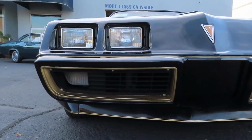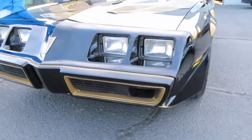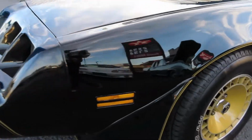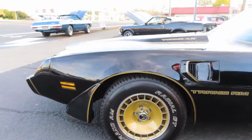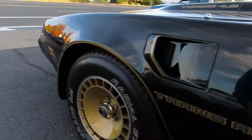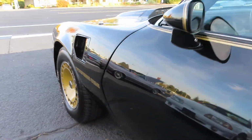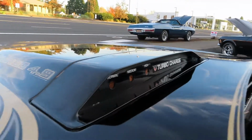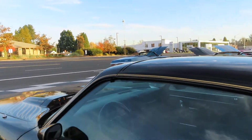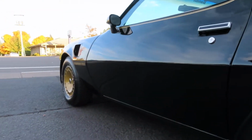1981 Pontiac Trans Am. This is a special edition. Y84 WS6. It's got the Trans Am turbo rims. Beautiful paint. All the right stripes, the nice emblems, T-tops, can't forget that.